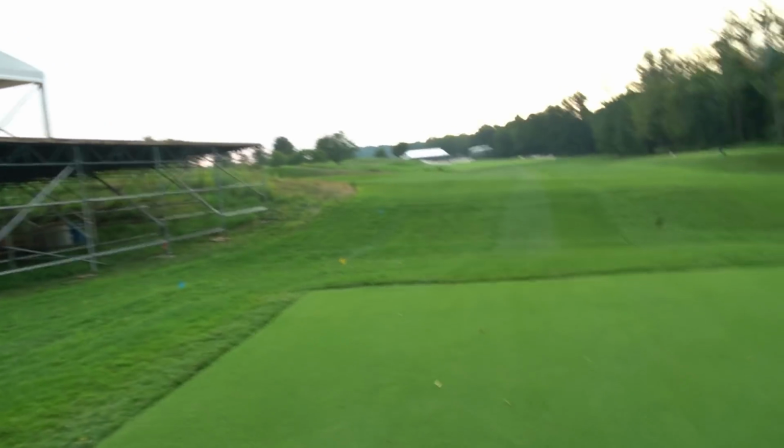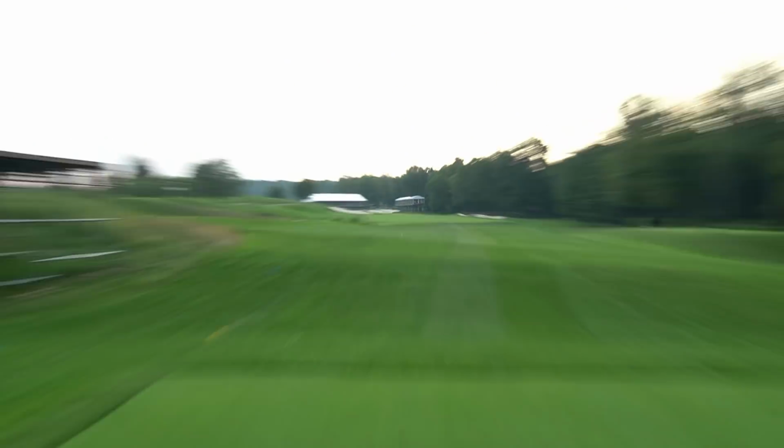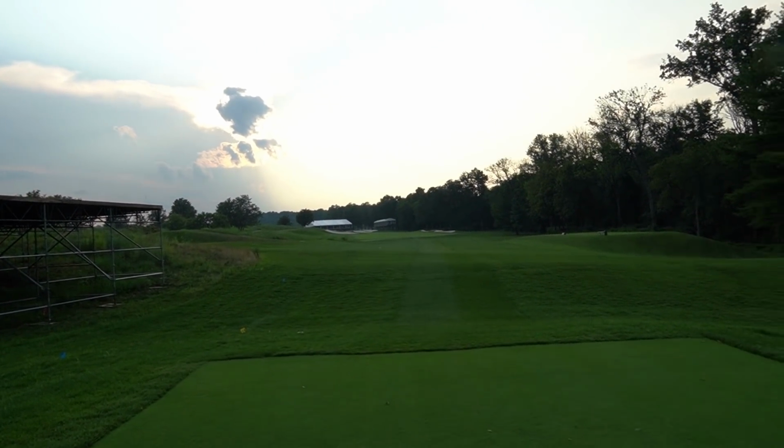So on hole 5, 470 yard par 4, you can see some more of the scaffolding infrastructure in the distance. You're gonna be taking a driver, aim at this line with just a bit of a fade.